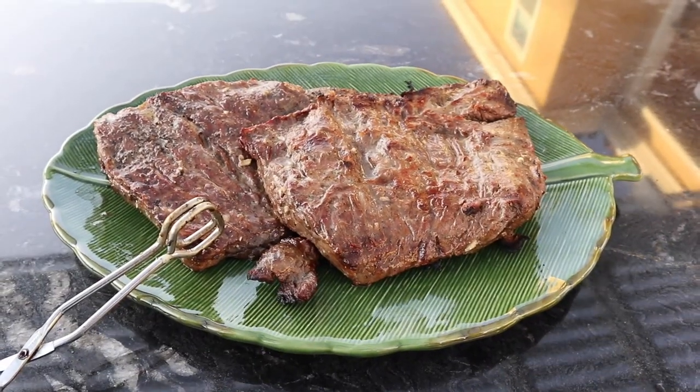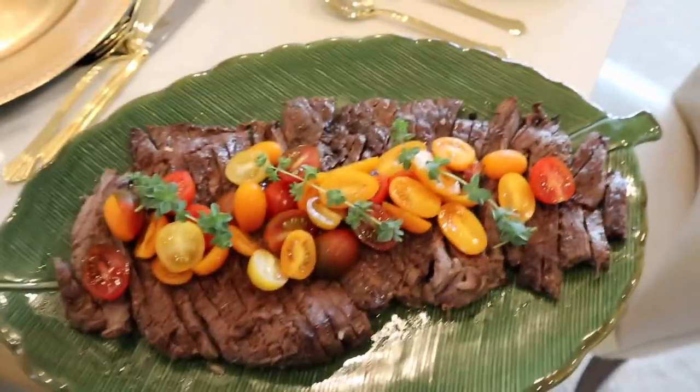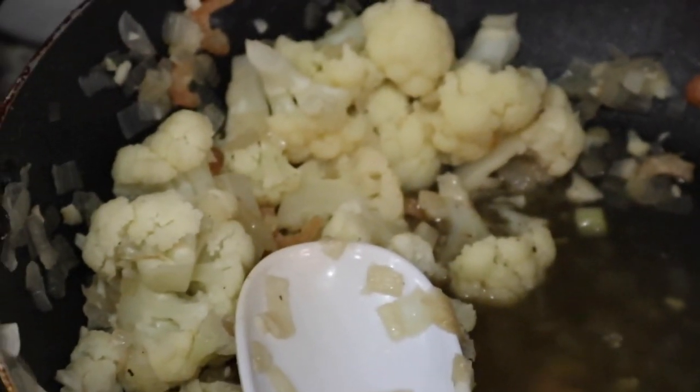All right, you guys, just finished grilling. It looks so yummy. I can't wait to eat. Guys, look how delicious the food looks. Yum. Mom also made some cauliflower.